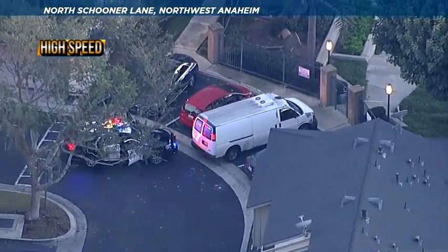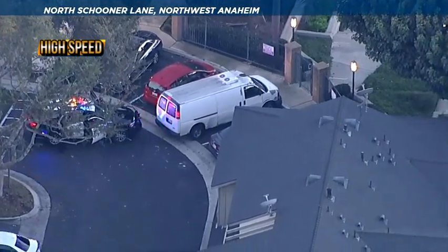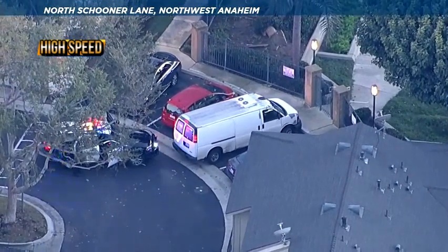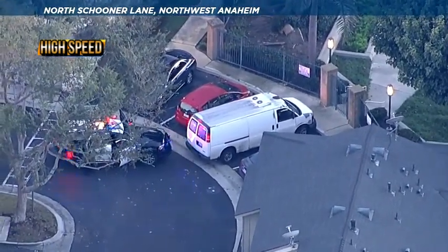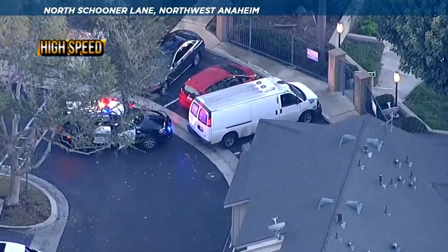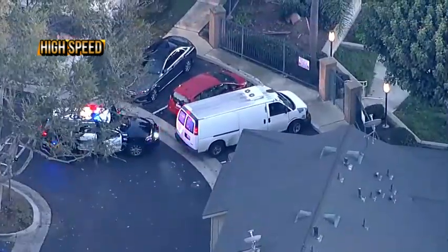But in any event, officers now with their guns drawn, squarely they have their eyes on him. They're just waiting for backup at this point, and obviously trying to bark some orders at him, hoping he gets out of the vehicle. Let's try and come around the other side if we can.